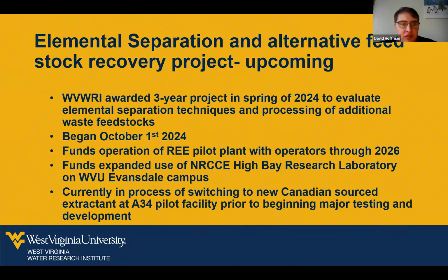We did have, I forgot about this one, another project awarded that just started October 1st of 2024 that will allow funds to both operate the rare earth facility at A34, but also funds the development of unconventional separation. So I talked about these extractants. A lot of the extractants are sourced from China.